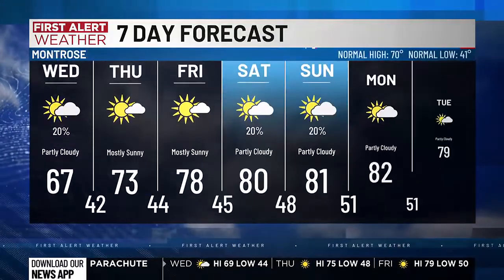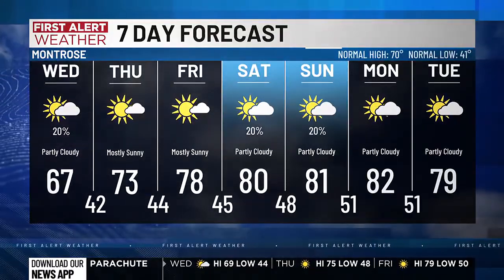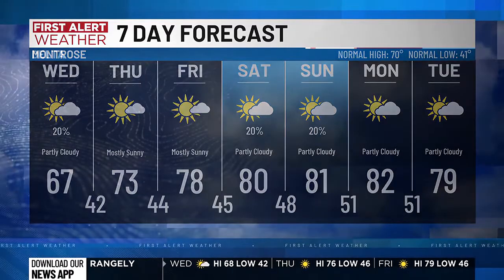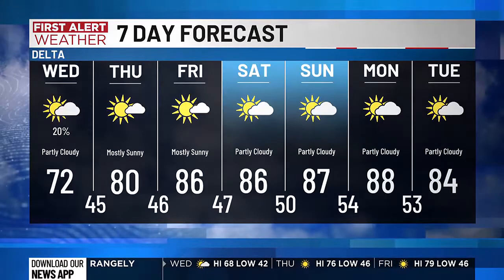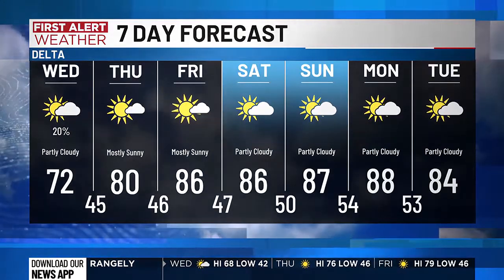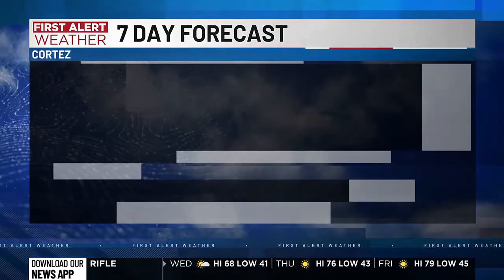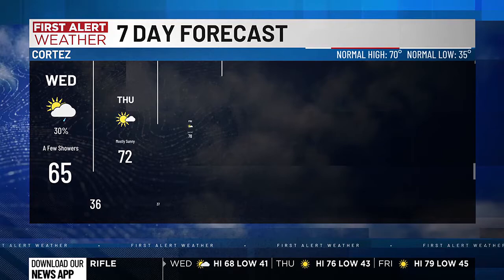In Montrose, 67 degrees will be your high tomorrow, and then we're back in the 70s for Thursday and Friday. Lower 80s are back in the forecast this weekend. How about Delta? 72 tomorrow, and then you're up to 80 on Thursday, and then middle and upper 80s are in the forecast for Friday through Tuesday. We have a couple of days that could get a little close to 90 degrees there.